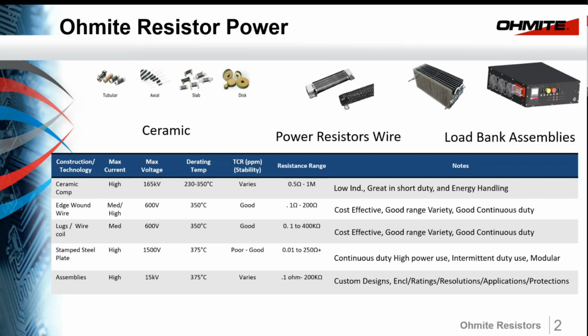Ohmite has one of the most complete and extensive offerings of resistor products, I feel, as far as resistor companies in the world go. Everything from thin film or thick film to ceramic to wire wound, steel plate, and large assemblies of all kinds. And you'll see some more of that as we go. Today's focus is more on the higher power and larger components and larger designs.